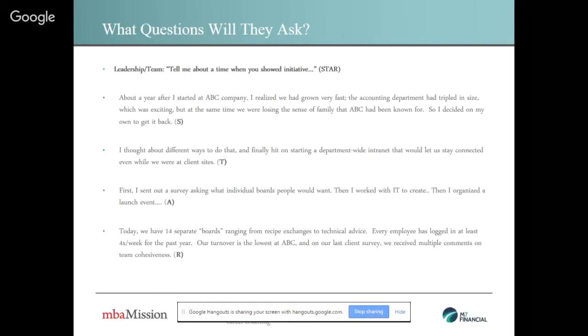Action: "So first, I sent out a survey asking what individual boards people would want. Then I worked with IT to create this platform. And then I organized a launch event." You've just established the action. And finally, results: "Today, we have 14 separate boards, ranging from recipe exchanges to technical advice, and every employee has logged in four times a week over the past year. It's really helped our team cohesiveness and really helped the morale across the entire team."